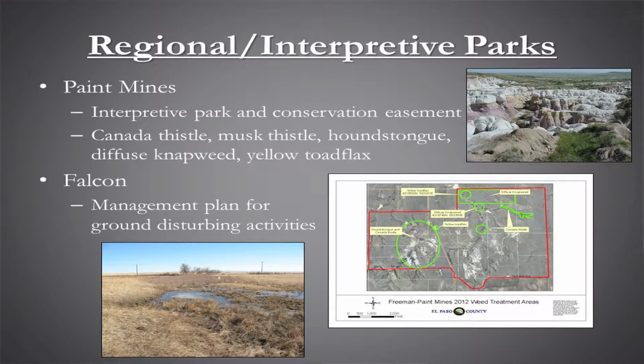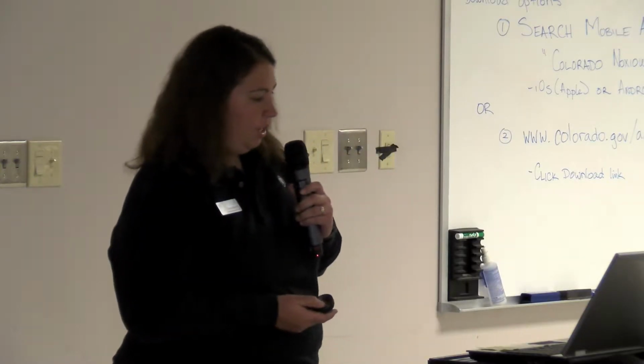That property is both an outright county property, and a portion of it is covered by a conservation easement, which I'll talk about later. It's got an assortment of different weeds.